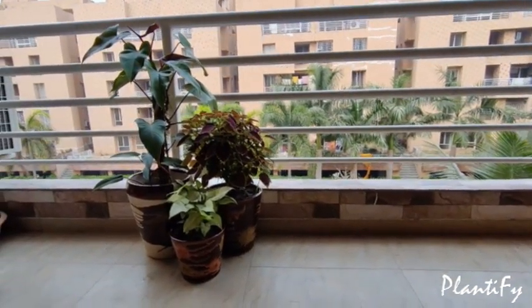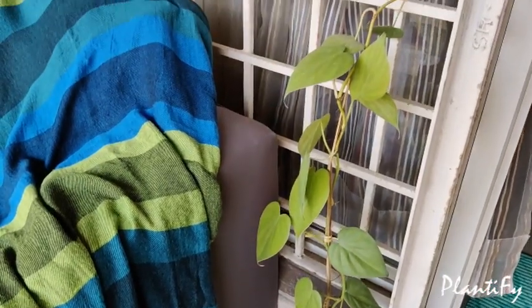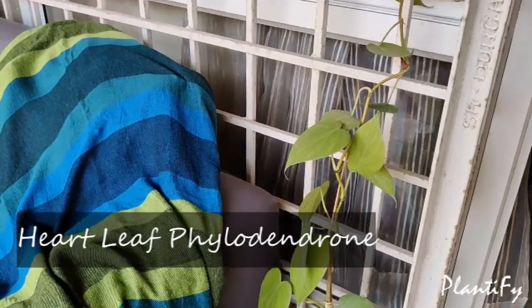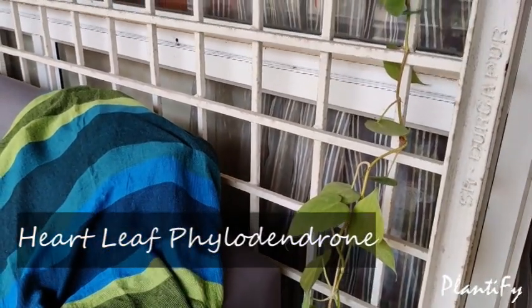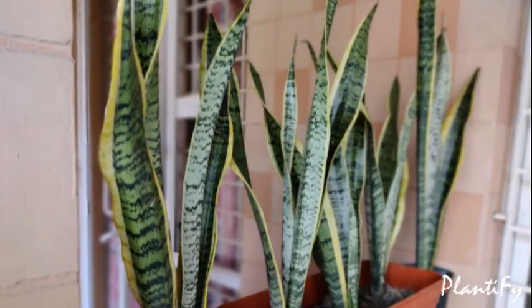In the corner beside the sofa, we kept one heart-leafed philodendron to climb up along the window grill. Hope this plant will grow quickly. And now the final look.